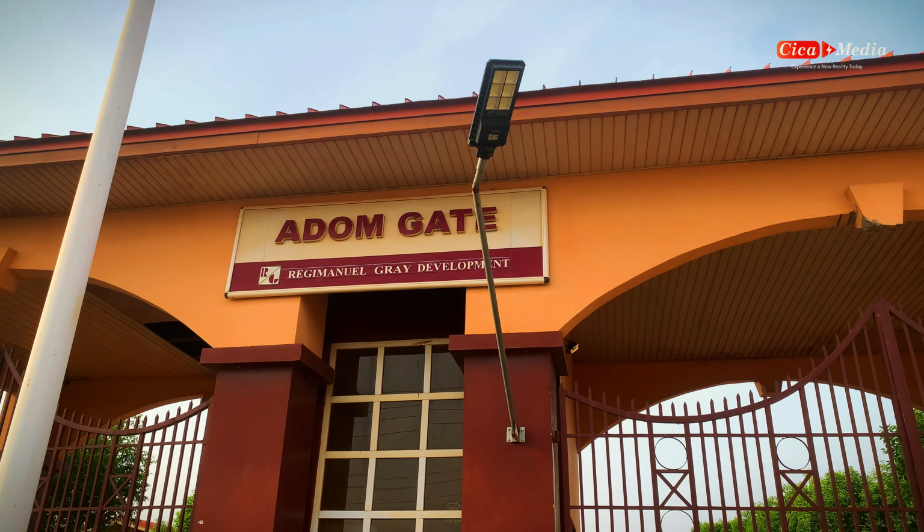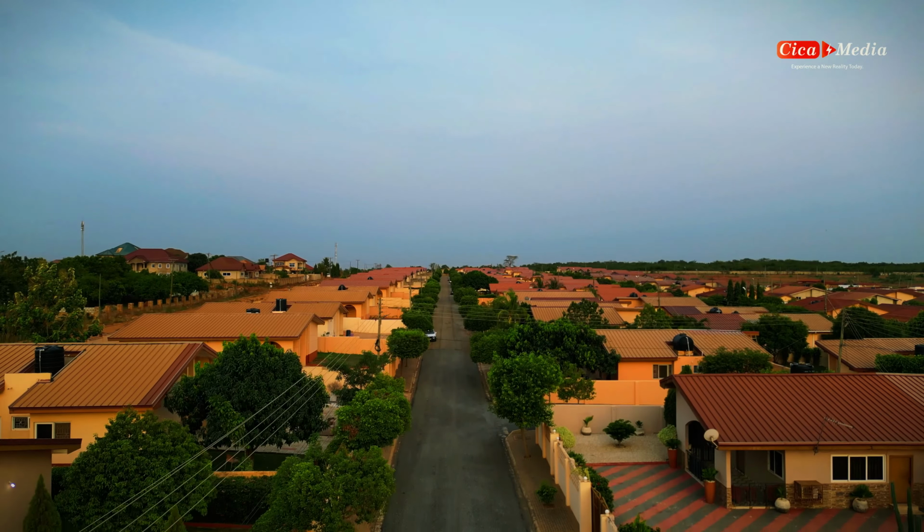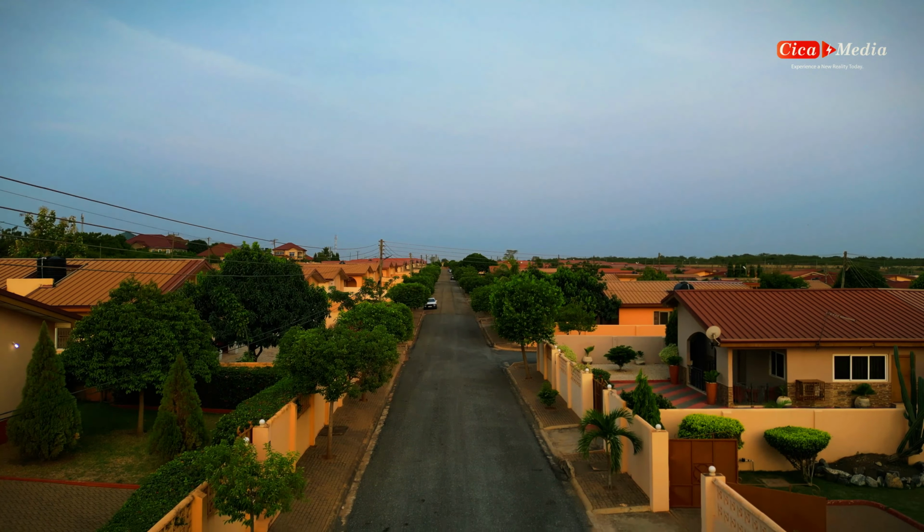Now, my favorite first impression here is the security. You can't just enter here like it's a parade. You have to go through a few checks before entering, except you own a house here.